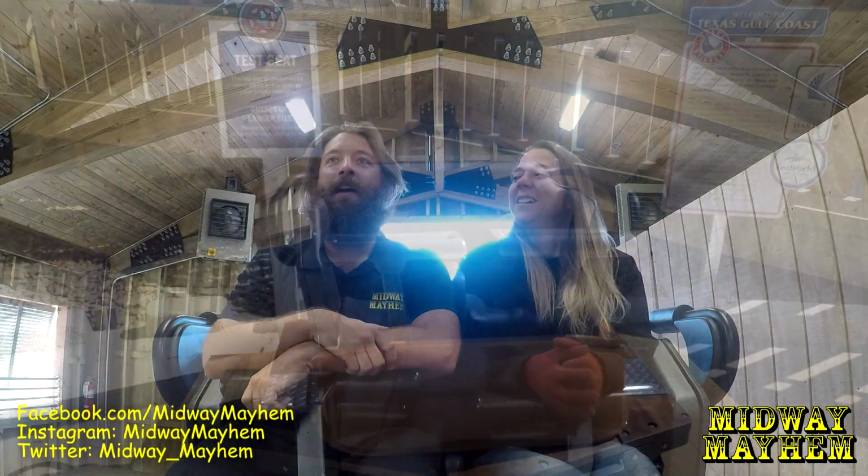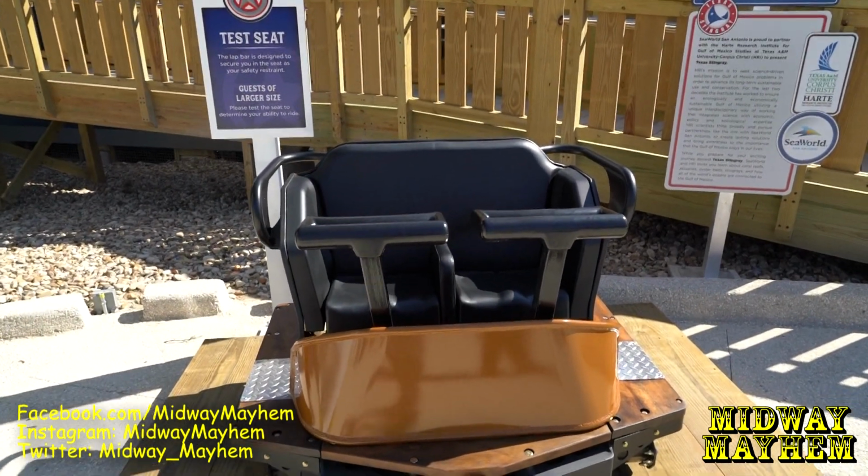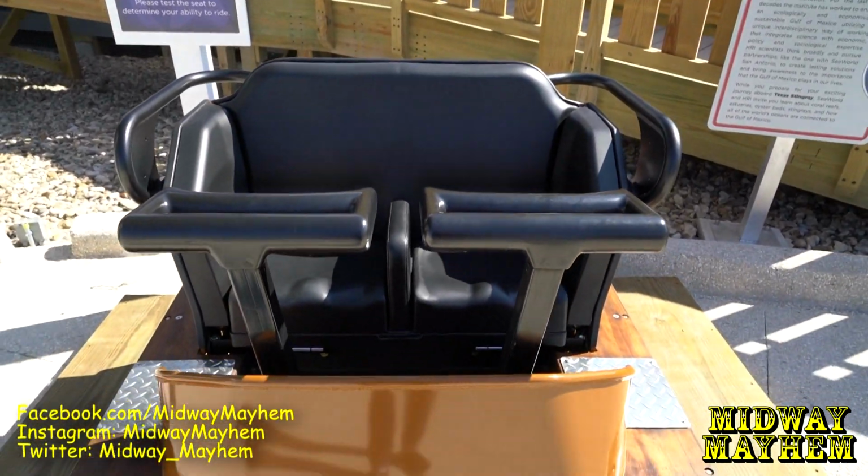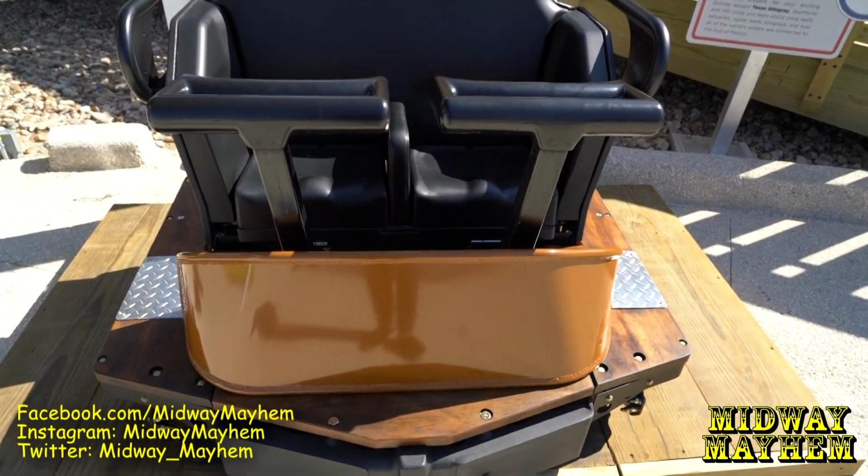Can't really fault anything. It's a great ride. It's very smooth too. And that's one thing I can take away: wooden coasters sometimes jostle you around a little bit. This one, really good. So Texas Stingray, thumbs up. And they also have the test seat outside, so if you're concerned about fitting in the coaster, you can take a seat.